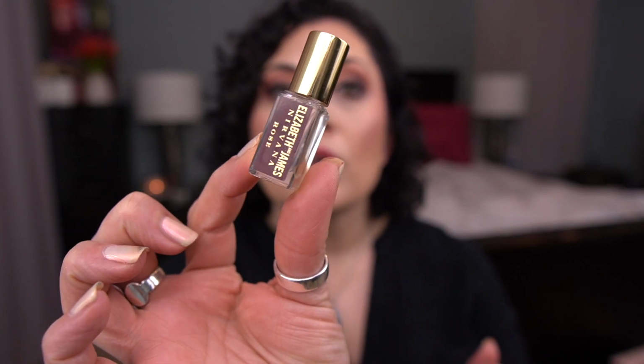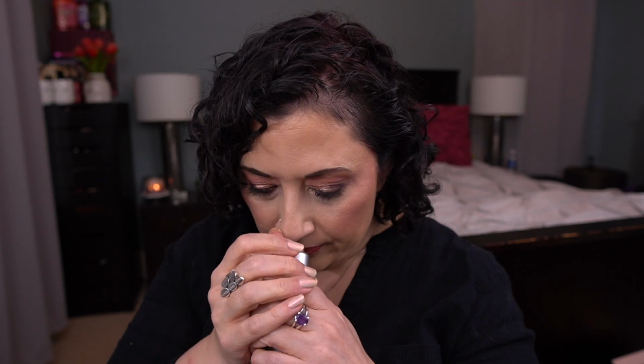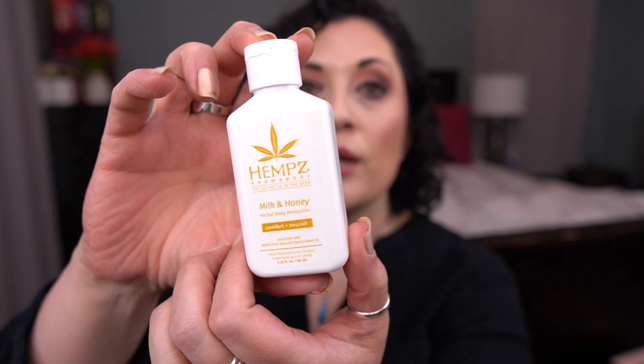From Elizabeth and James, I have the Nirvana Rose perfume. It's this little guy. I'm actually working on a full size right now, so this will definitely wait until I meet my goal on that one. From L'Occitane, I just have a shower gel. This has 75 mils. This will be good for when I travel. I may hold on to this until I travel to the Bahamas, but that's in July. That smells nice.